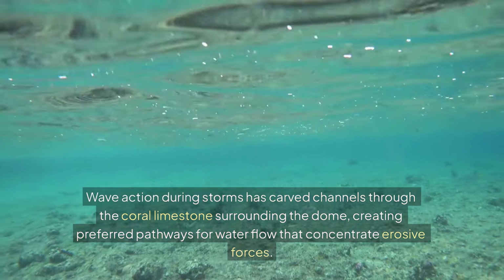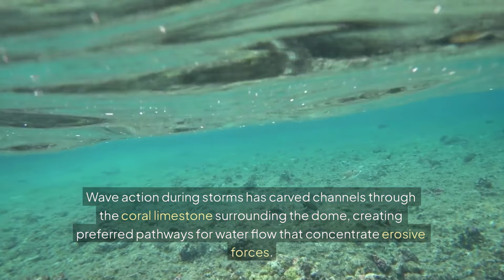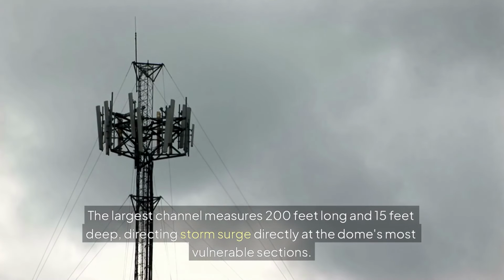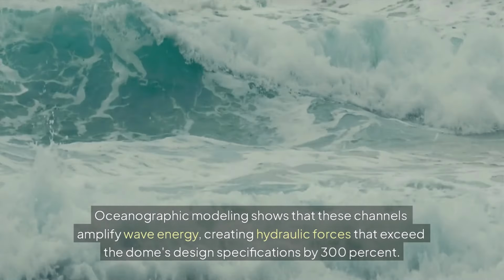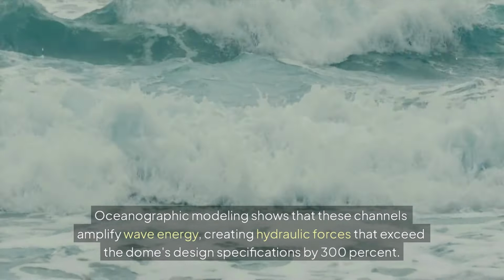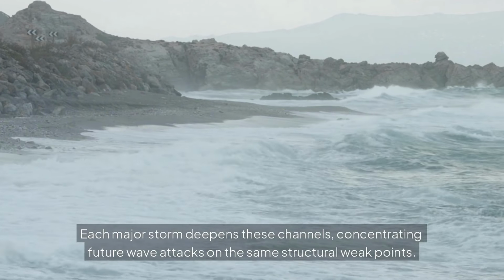Wave action during storms has carved channels through the coral limestone surrounding the dome, creating preferred pathways for water flow that concentrate erosive forces. The largest channel measures 200 feet long and 15 feet deep, directing storm surge directly at the dome's most vulnerable sections. Oceanographic modeling shows that these channels amplify wave energy, creating hydraulic forces that exceed the dome's design specifications by 300%. Each major storm deepens these channels, concentrating future wave attacks on the same structural weak points.